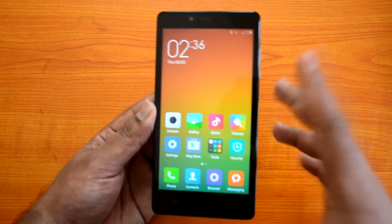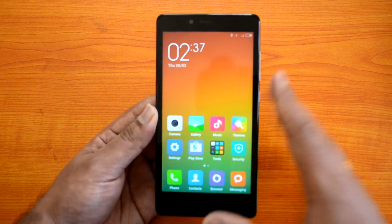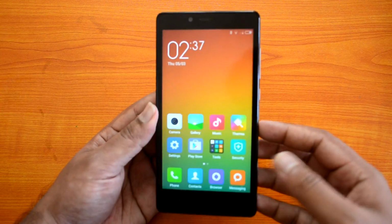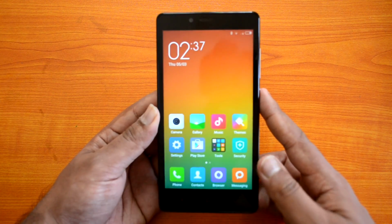So this is the device priced at 9,999 in India, and it's the highest priced device below the 10K range with excellent specs, and it comes from Xiaomi. So that's the Xiaomi Redmi Note.